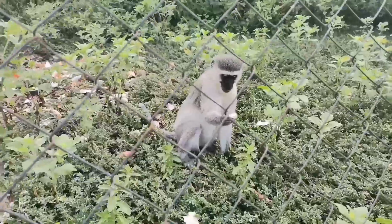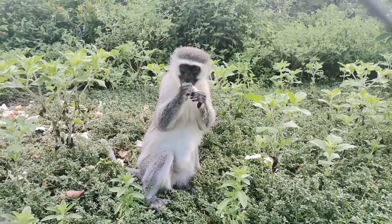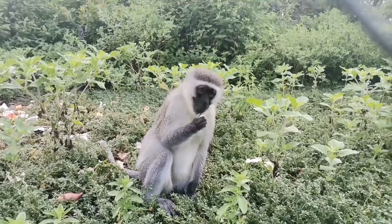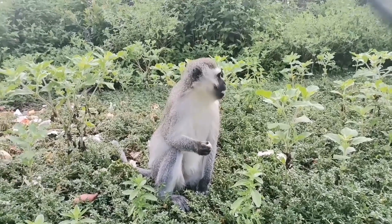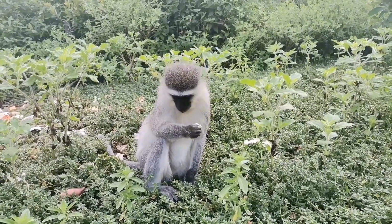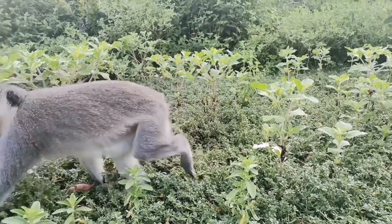Here we have Juno, probably second in command at the James troop, enjoying her jam sandwich. She's quite a fast eater compared to all the rest, which I'm quite happy about. Last little bite. And there we go, all done.